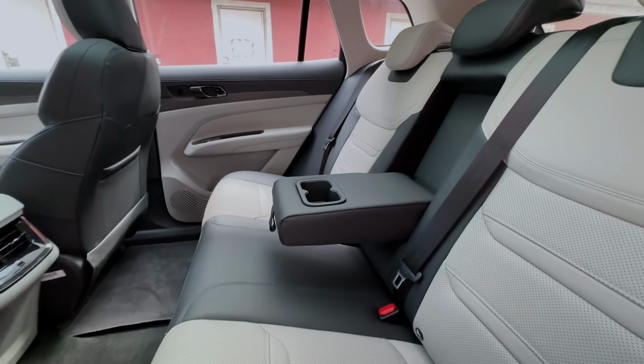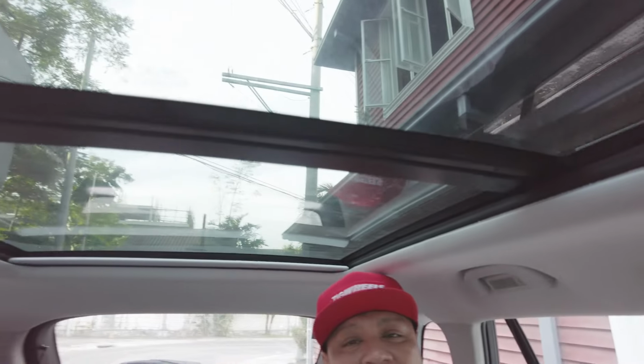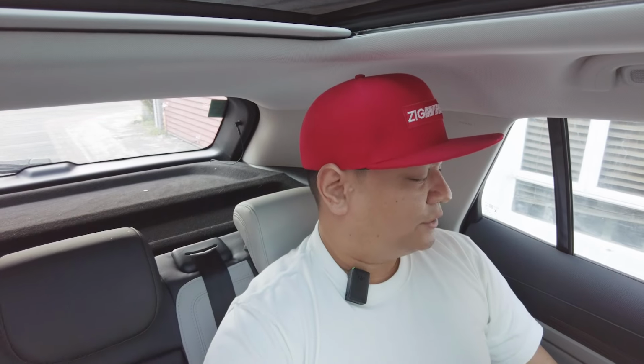All right, so we're right here in the second row seats of the Ford Territory X. Again, Territory X, Ford Territory Titanium X, doesn't matter. This is definitely the top of the line variant because of how airy this panoramic sunroof really is. Plus, even though I'm wearing a cap, even though I've got my 5'10" frame and with a long torso, I still have tons of headroom to work with.